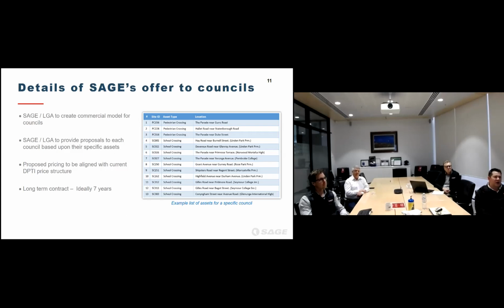Once we understand the interest and how we can amortize that cost, we'd put specific proposals to each council based on their assets. There might be other opportunities around other assets, maybe smart cities type assets like wayfinding screens or other technologies you might want to tie in. That helps reduce the cost by amortizing it across more assets. Essentially we're offering the same service at the same pricing structure, so it's important to engage through the LGA and make sure we've got enough councils on board to enjoy the services we're proposing.